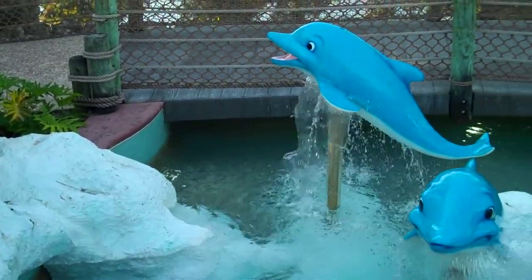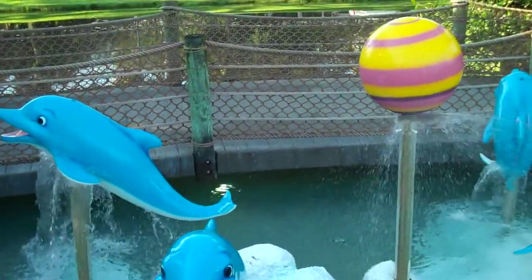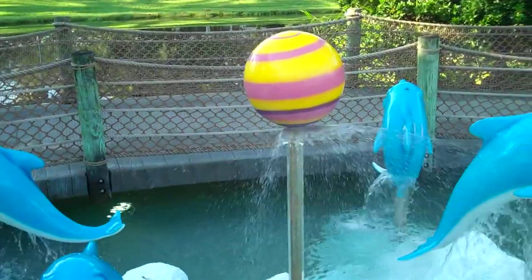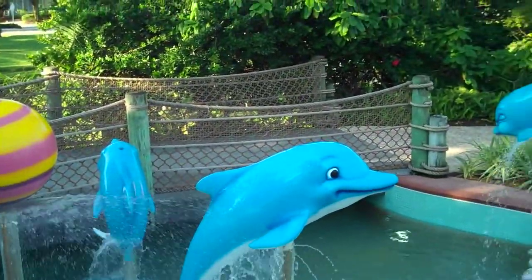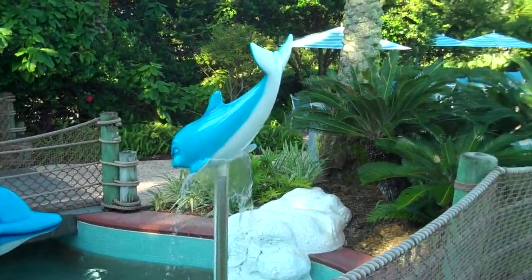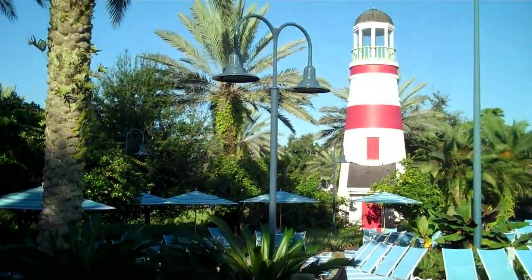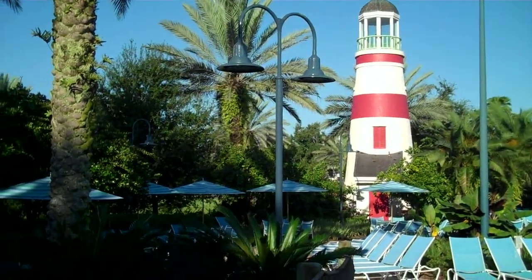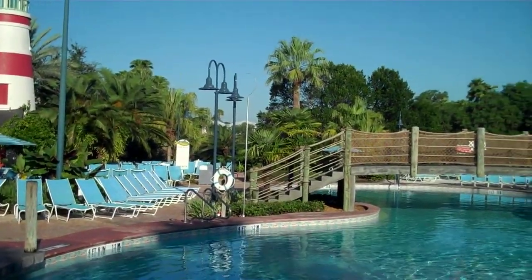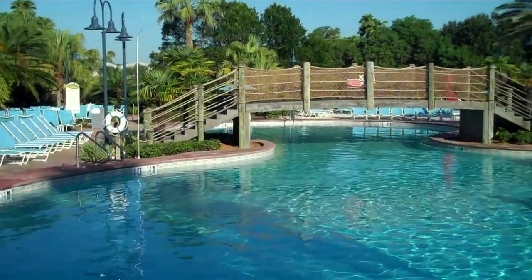This is kind of a fun little dolphin water thing that just was there. It wasn't really available for the kids to play in because you're standing right near the bridge, but there is a little area that we'll visit here in a second that the kids would love. And there's the bridge that we were standing on earlier, so obviously you can see that you can swim underneath it to get to the other side of the pool.